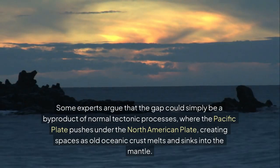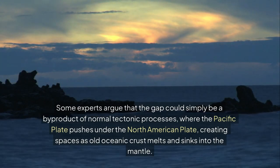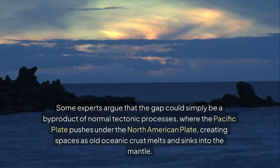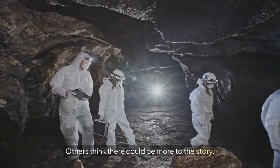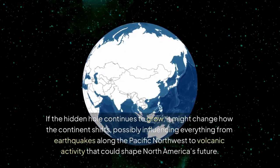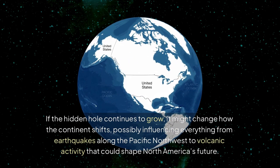Some experts argue that the gap could simply be a byproduct of normal tectonic processes, where the Pacific plate pushes under the North American plate, creating spaces as old oceanic crust melts and sinks into the mantle. Others think there could be more to the story. If the hidden hole continues to grow, it might change how the continent shifts, possibly influencing everything from earthquakes along the Pacific Northwest to volcanic activity that could shape North America's future.